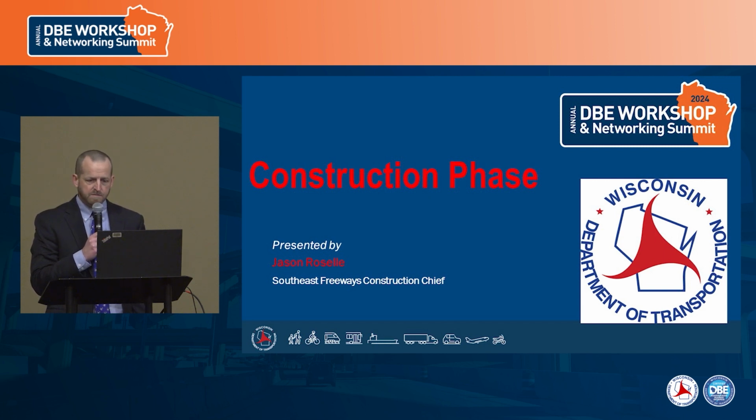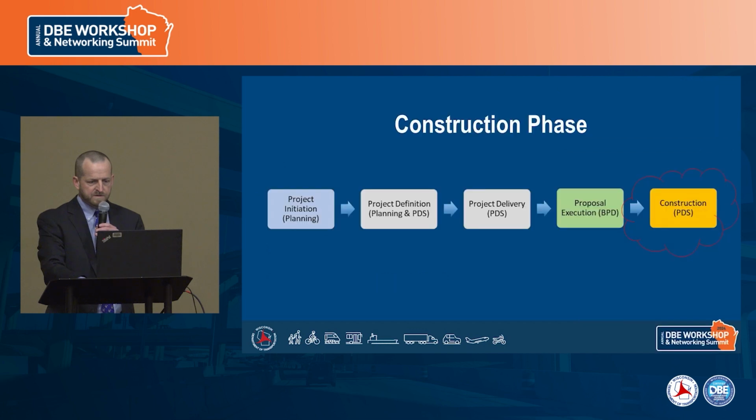And we're trying to give it from a project manager's perspective, but it's really considerations that you're going to want to think about if you're going to be looking at bidding and working on a WisDOT construction project. So on to the last phase, as we're talking about here.